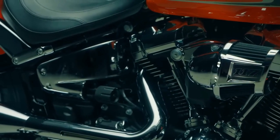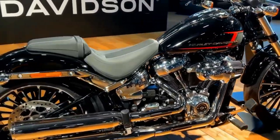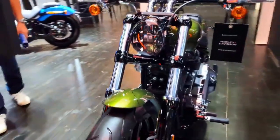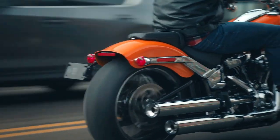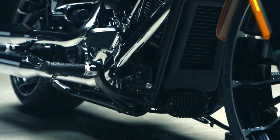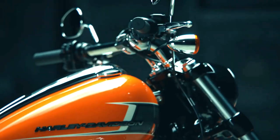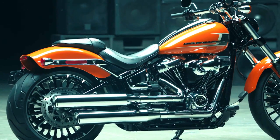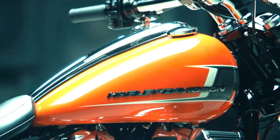A new low-profile chrome console adorns the top of the bigger fuel tank, while a chrome finish is applied to the rear fender supports, side covers, muffler shields, turn signals, mirrors, and heavy breather intake. New bar risers lift polished stainless steel bars 19mm higher than the 2022 model. However, the fitment of the 117-cube version of the Milwaukee-Eight is the real icing on the cake.